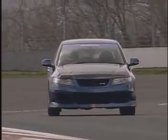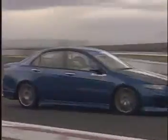This is also Hattori's first time driving on the new track at racing speeds. How is your impression of the track now?